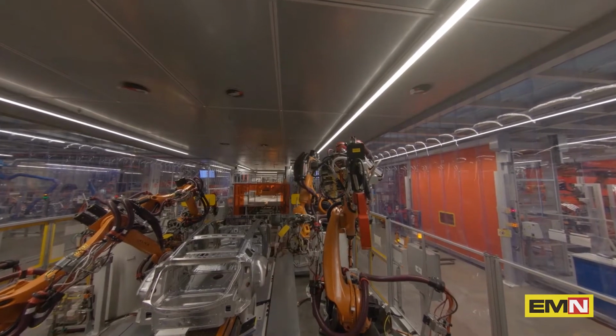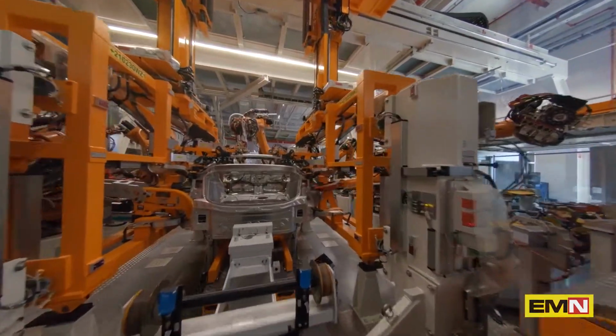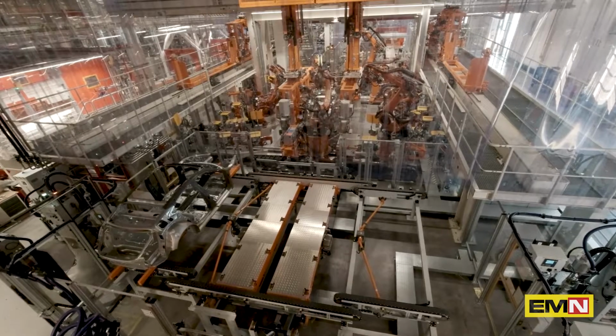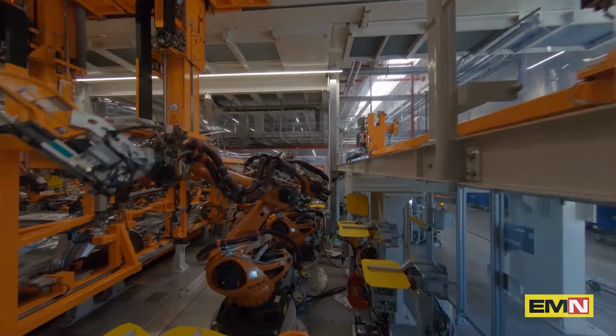The dual-passage framer is a prime example. The body goes through the same station twice, and the interior and exterior of the Audi e-tron GT are assembled in a fully automatic process. One framer with 10 robots combines all manufacturing steps into one, where normally 2 systems are required.